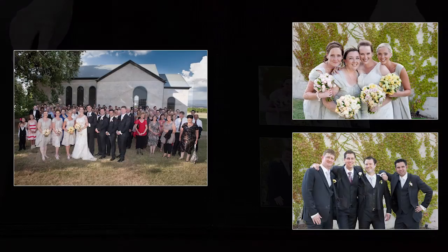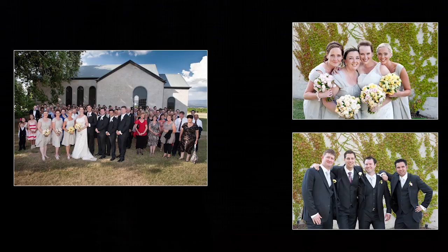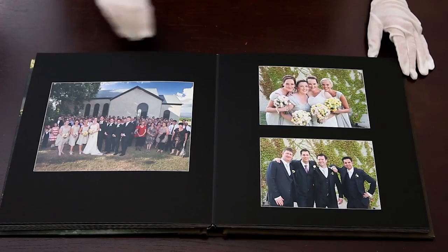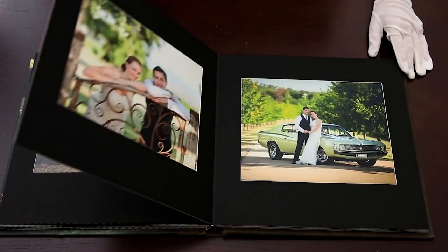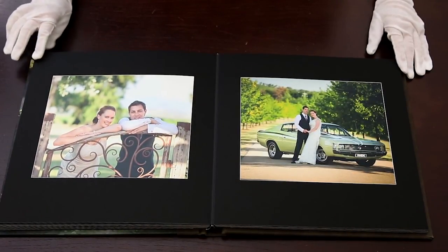I'm happy to give every client a digital copy of the page layouts from their album, and I'm happy for you to reproduce it yourself, to put it on the wall or email it or share it in social networks. I don't ever want to send this craft overseas.